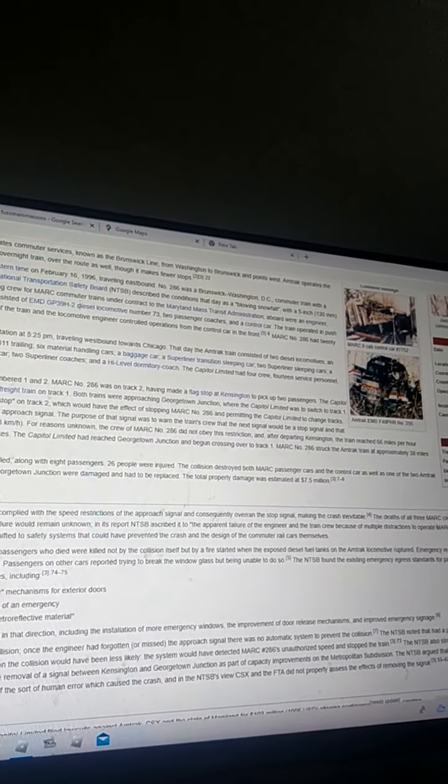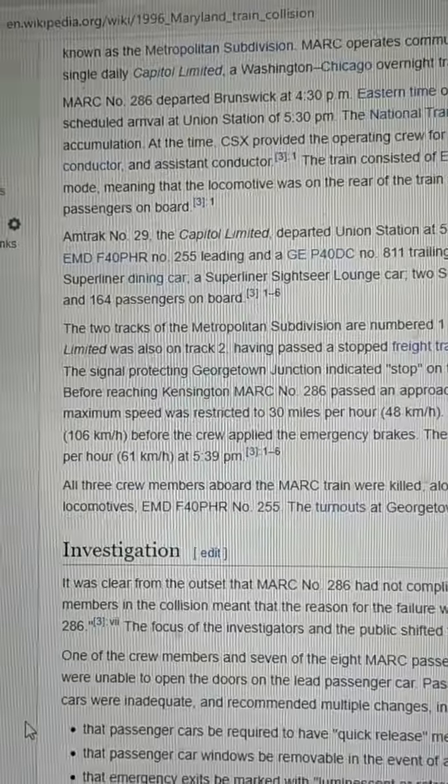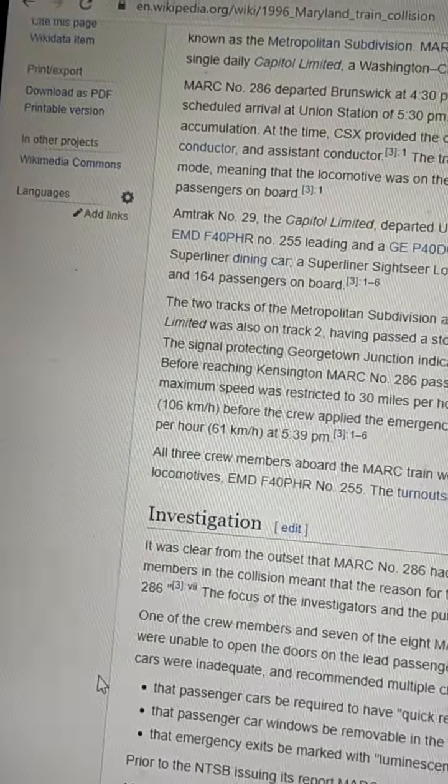An EMD F40PHR number 255 using a GE P40DC number 811 trailing 6 material handling cars, a baggage car, this one a presidential car, a walk bar, and 2 Superliner coaches, a Superliner 9 car, a Superliner sightseer lounge car. See? 2 Superliner coaches. The Capital Limited had 4 crew and 14 service personnel on board. That's what really happened.